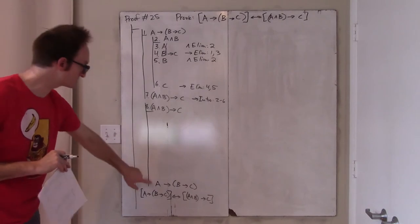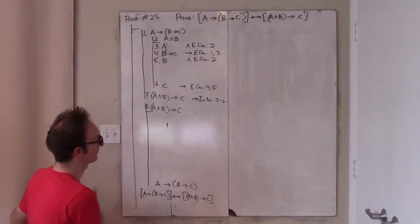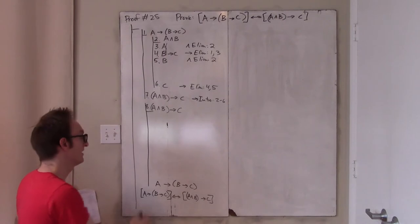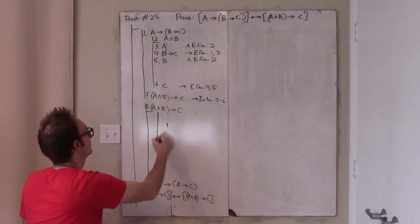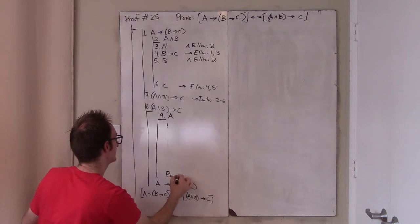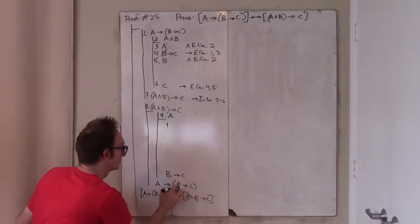I need to show how this goes to this. Well, now, you really have to train yourself to sort of ignore what you know and focus on what you're trying to prove. What am I trying to prove? I'm trying to prove a conditional. The antecedent of that conditional is A, and the consequent is B arrow C. So sort of almost automatically, I will assume in line 9, A, and I will try to conclude down here, B arrow C. And now, once again, the proof writes itself.